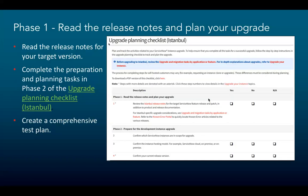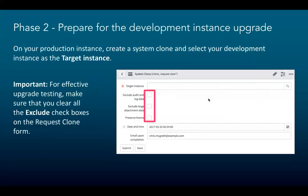Reading the release notes can inform your test plan. You can see that there are changes in some areas and not others, and tune accordingly. Before you upgrade your development instance, we recommend that you clone your production instance.